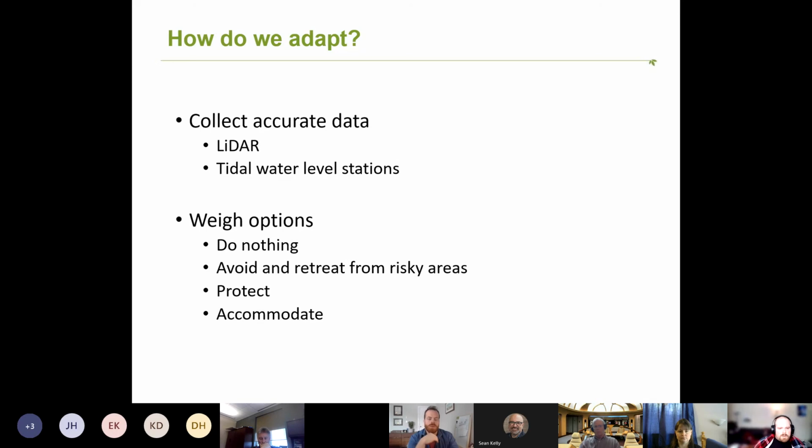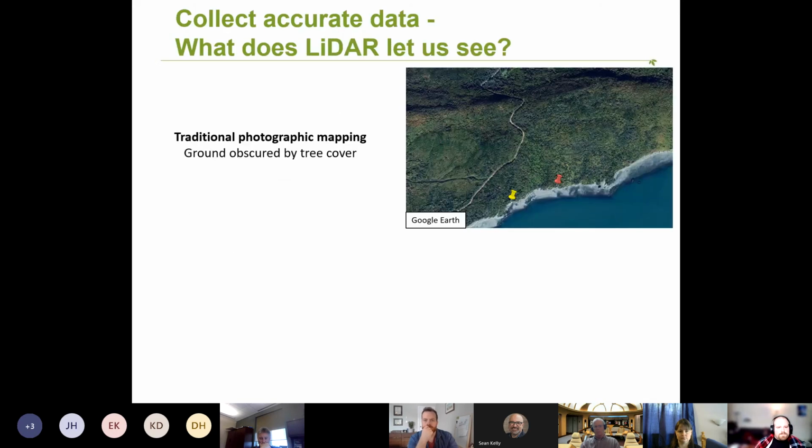And so I'll talk quite a bit about those in a little bit here. So what is LiDAR and how does it let us see any better than with our eyes or with a regular camera? This is a map that I pulled up on Google Earth. So this was made using traditional photographic mapping or satellite imagery mapping. It's taking lots of photos of the ground, stitching those photos together, and it shows us what the ground looks like. So it's great for seeing what an area looks like.